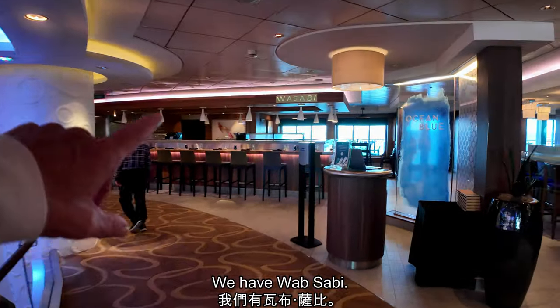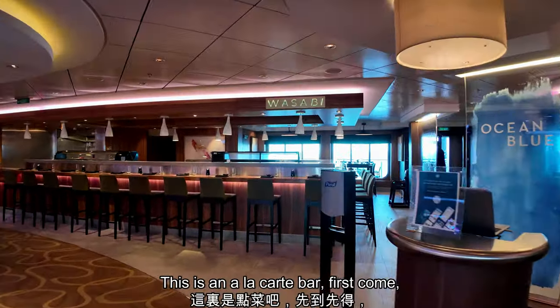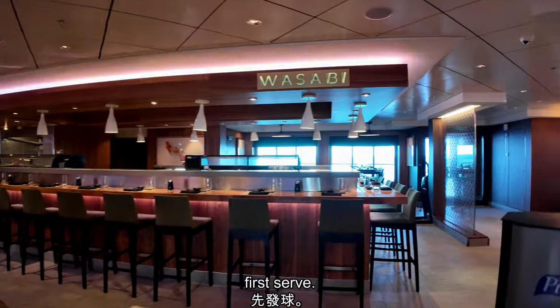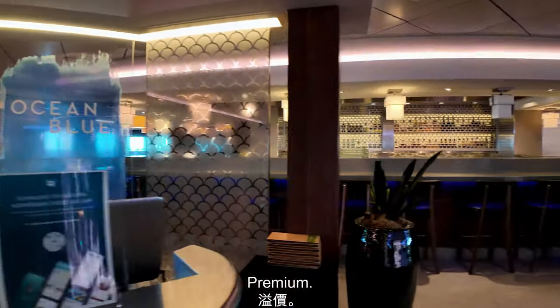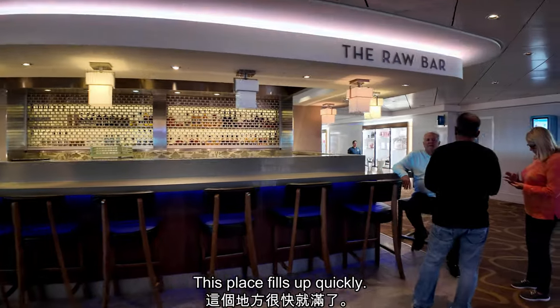We have Wasabi. This is an a la carte bar, first come, first served. And again, the wonderful Ocean Blue Premium. Make sure you book early. This place fills up quickly.